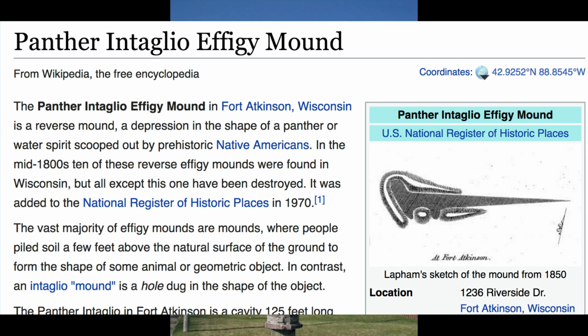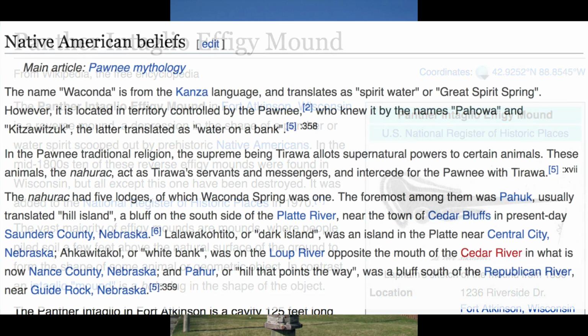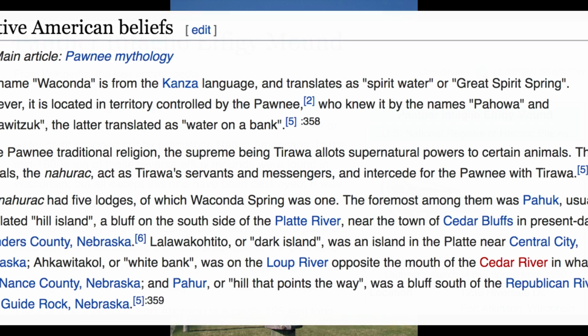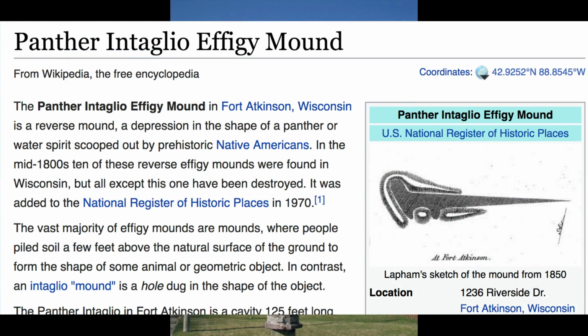Is a reverse mound, a depression in the shape of a panther or water spirit, scooped out by prehistoric Native Americans. What did it just say? Water spirit or spirit water, right? Wakanda in Kansa language means spirit water. So this panther, right, also is a water spirit according to the prehistoric Native Americans. All right, so panther, jaguar.